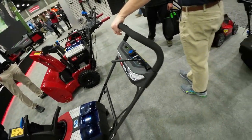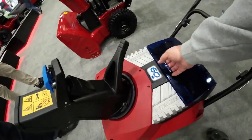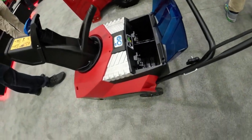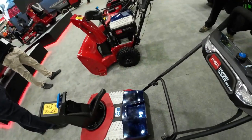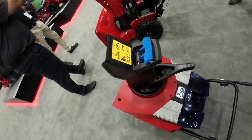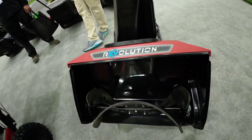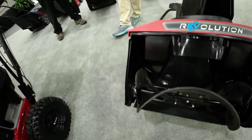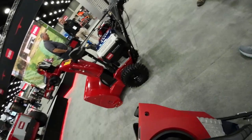Another shot of the new Power Clear. This one has two batteries. You can put 2 batteries in it. You don't need them, but both in there. It can handle up to 2 10-amp-hour batteries. I think they're going to have an option where it comes with a 7.5 and a 2.5, so you'll get over an hour runtime on that easily. And under the front, it's just a 721 gas powered, all the same, the good paddle, and gets rid of the snow really well. I can't wait to give that one a try.